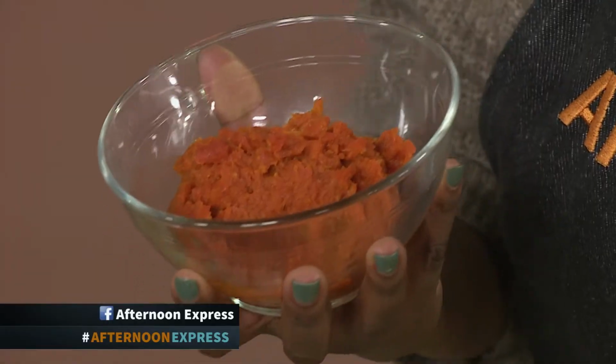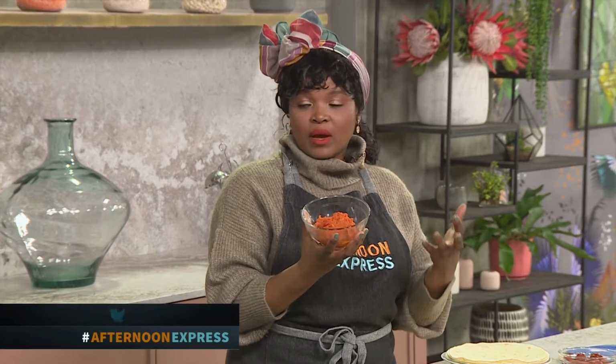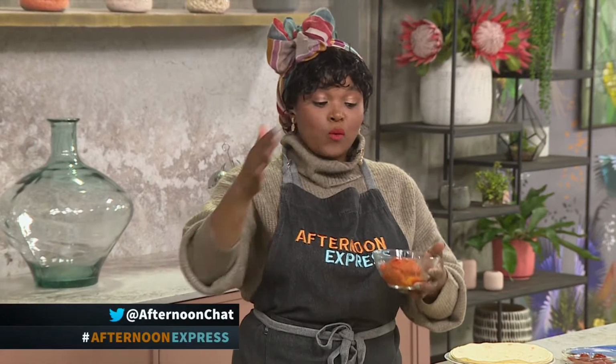I want to show the viewers, because normally if you were to make a tomato sauce or a tomato gravy, something of that sort, it would be very runny, very watery. Yeah. But if you look at this, what has happened here is that it's been reduced for so long that all that liquid has evaporated to create this beautiful paste that you have here. So you're basically showing us how we got to this. Yes. It's the earlier parts of it.